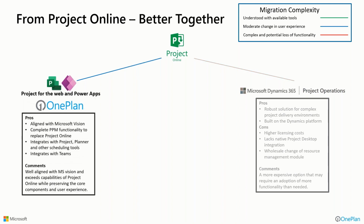Built better together, if we look on the left here, Project for the Web, Power Apps with OnePlan, it not only aligns with Microsoft visions and not only gives people the capabilities they want today, it really extends beyond what they're used to having and gives them a full solution that they may want. Not that everybody needs to take advantage of every dimension of what I showed today, but the idea is people want to select a solution knowing that they can grow into those things if they want to, and also know that they're not going to hit limits of another tool that they might pick and have to be shopping for another tool even 2 years from now.